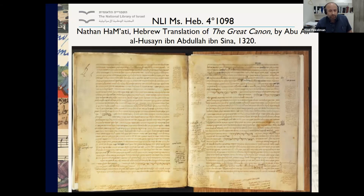And it had already been translated into Latin at this time in the 13th century. And in the late 13th century, there's a Hebrew translation, and this is an early 14th century copy of the Hebrew translation. And you can see that it's very, very heavily marked up.